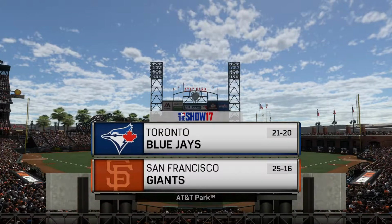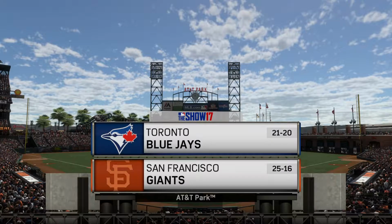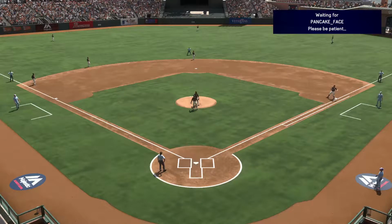A look there at the home of the Giants. Beautiful AT&T Park in San Francisco. Today, it's the home opener for 2017 between the Toronto Blue Jays and the San Francisco Giants. These two should provide some big-time fireworks. First pitch is coming up.